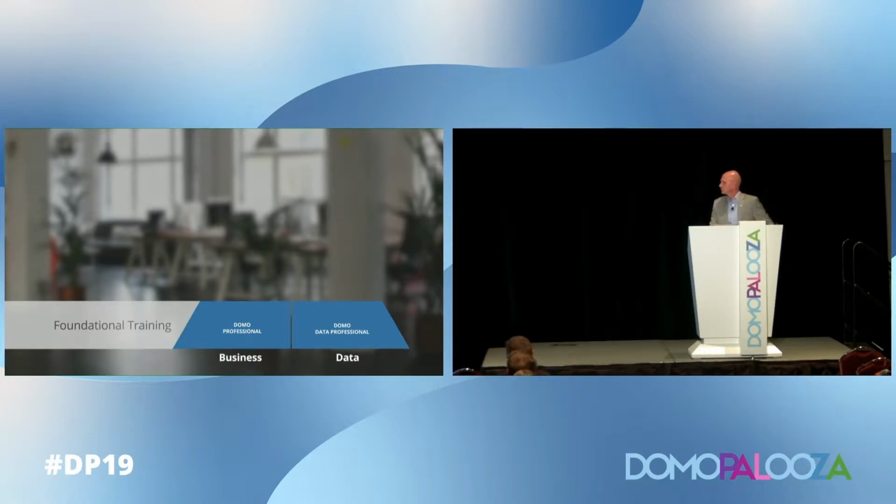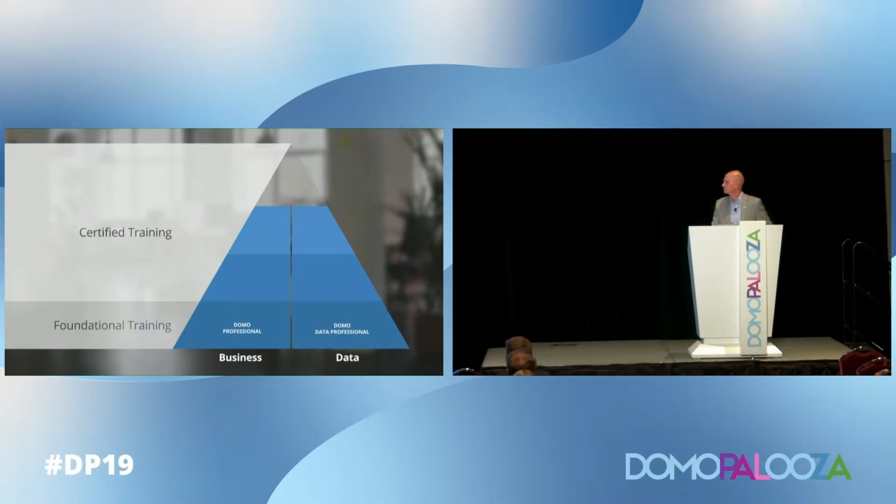Domo is excited to announce 5 new product certifications for business professionals and data professionals. Business professionals will learn the basics of using Domo, how to interpret and analyze data, how to build cards and dashboards, and how to make data-informed decisions. Data professionals will learn the intricacies of connecting, cleansing, transforming, and preparing data. They will also learn best practices for data visualization and data storytelling.